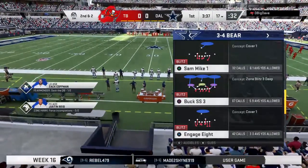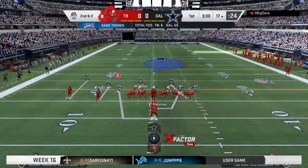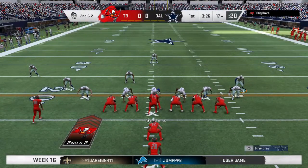Do you almost get a mulligan then on that first drive? Sometimes it absolutely serves that way. You get a second opportunity. Nothing big happened. But then again, you didn't commit any mistakes either.